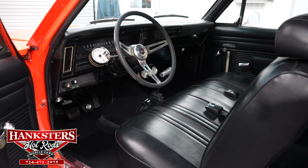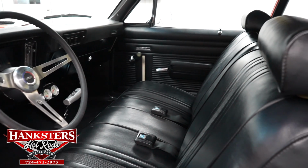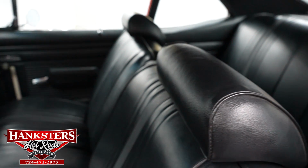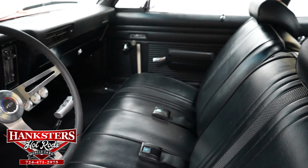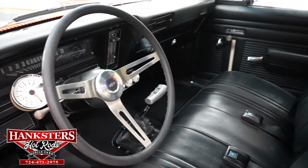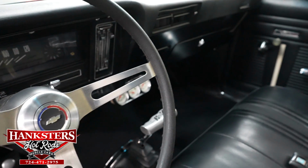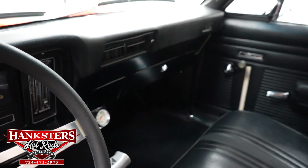Again, everything is very nice on this car. You've got the front bench seat, black upholstery, black carpeting, black dash. Again, everything is in great shape here. There's no rips, tears, or fading of the upholstery, no rips, tears, or fading in the carpeting. The dash is in great shape.